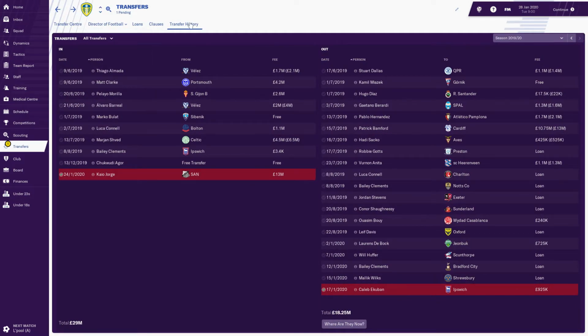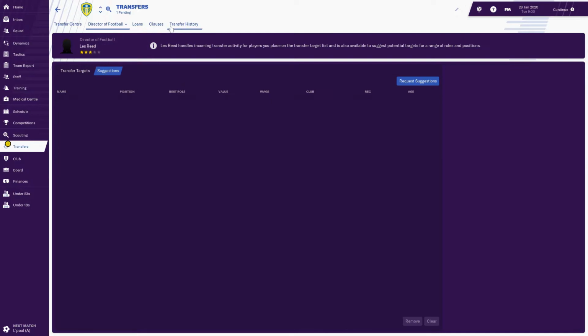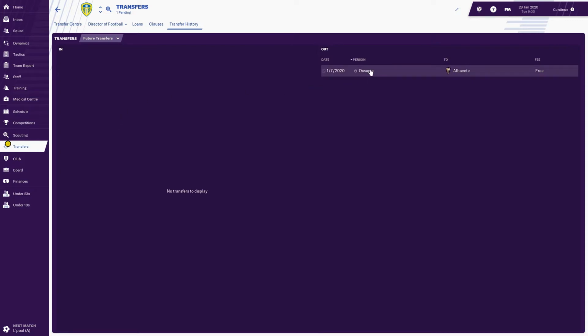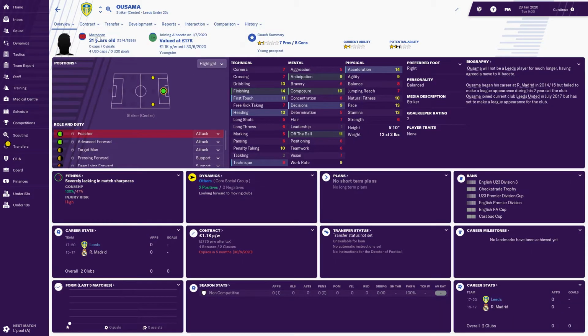In terms of... Oh, where are we going? Transfer history. Has a free transfers. Nothing there. Keep pressing the wrong button. What was the other thing we've got? Future transfers, we've got Usama. Really poor. He's a really poor striker. He's gone for free and he'll be joining in the summer.